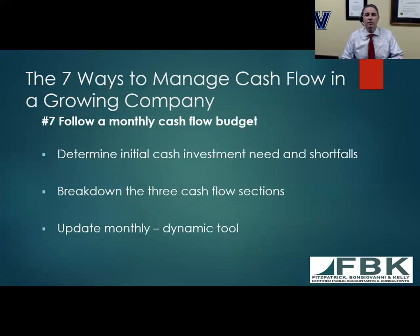Number 7 is follow a monthly cash flow budget. So once you've done the initial plan, you've gotten the financing in place, you're up and running, you have all these plates spinning with operations and marketing and such, it's important that you keep track on a monthly basis how things are going according to your initial plan. You don't do the initial plan or homework in order to get the financing and then stick it in a drawer and then hope for the best. It needs to be a dynamic tool and a document that you can reference every month.